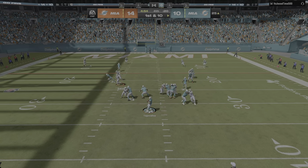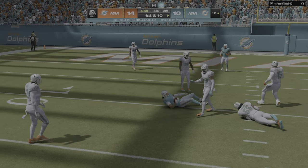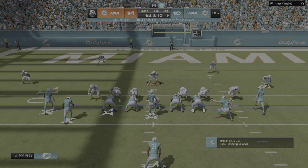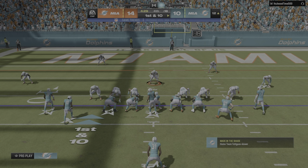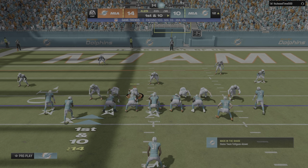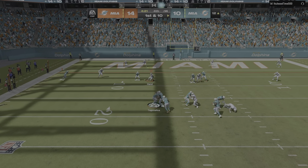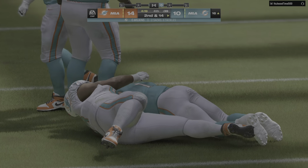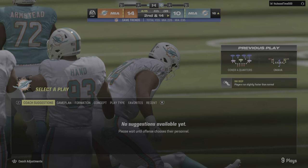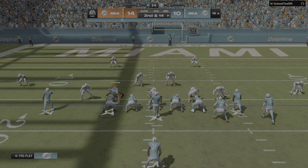Here's Tagovailoa on first and 10. That's into the hands of Chosen. That one good for 13 and a Dolphin first down. Here's Tagovailoa to throw. And they're going to get him. They bring him down to the sack back at the 16-yard line. Christian Wilkins able to get in there for his second sack of the afternoon.